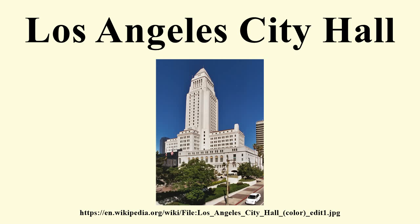Usage. An observation level is open to the public on the 27th floor. The Mayor of Los Angeles has an office in room 300 of this building and every Tuesday, Wednesday and Friday at 10 a.m. the Los Angeles City Council meets in its chambers. City Hall and the adjacent federal, state, and county buildings are served by the Civic Center station on the LA Metro Red Line and Purple Line.